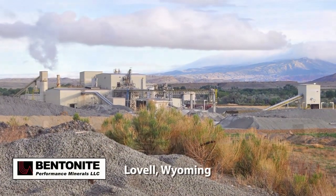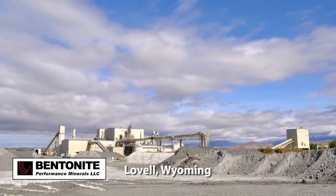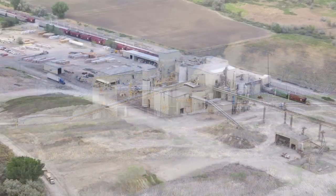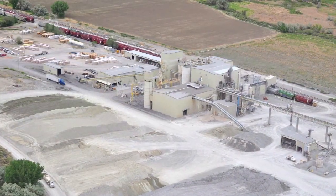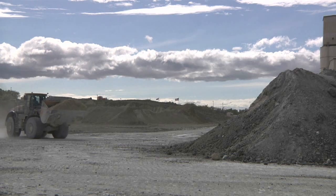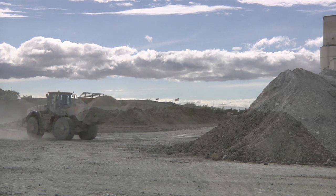The Lovell plant is at the foot of the Bighorn Mountains. The 80-acre facility borders a national wildlife habitat. The Lovell plant can produce up to 700,000 tons of bentonite a year. At the processing plants, the bentonite is divided and stockpiled according to a classification system.